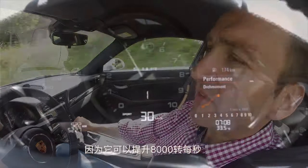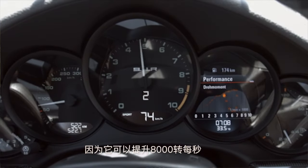Another thing that I really like with this engine is the way it revs up, because it revs up to more than 8,000 turns per minute, something you won't have in any turbocharged engine anymore. So that's really a benefit of sticking to the old traditions.